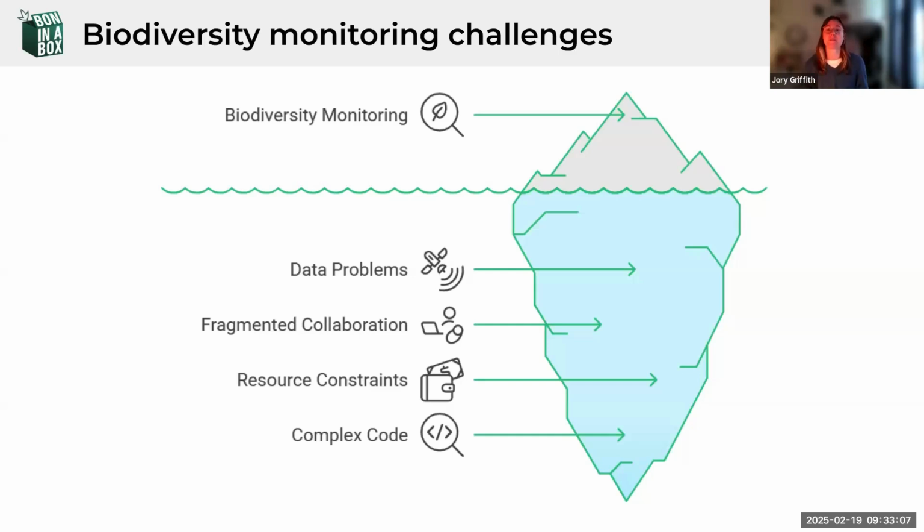biodiversity information. But at the same time, this data is biased, and there's a huge lack of data in many places. There's this fragmented collaboration, so people are doing the same things in parallel. They're not talking to each other. They're wasting time and resources. There's information that is scattered around between papers, GitHub repositories, Zenodo links, etc., and it can be difficult to access. There's a constant constraint of time and money, and there's really complex code that is not necessarily reproducible or accessible.